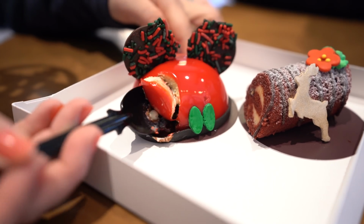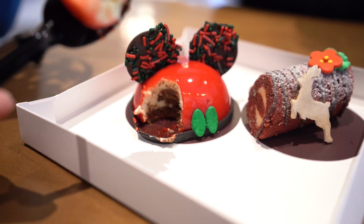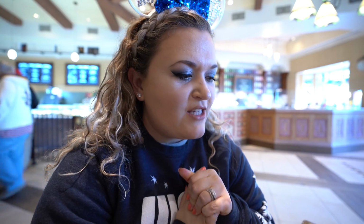This was actually really good. Sometimes I'm a little skeptical of mousse. However, we are at a patisserie, and so I expect these desserts to be on point.